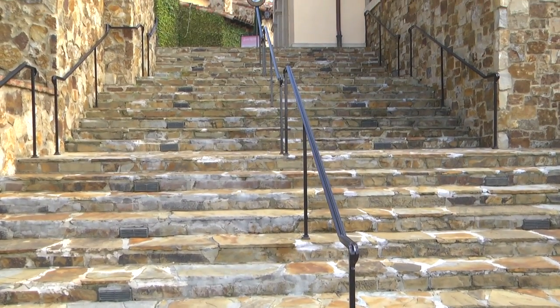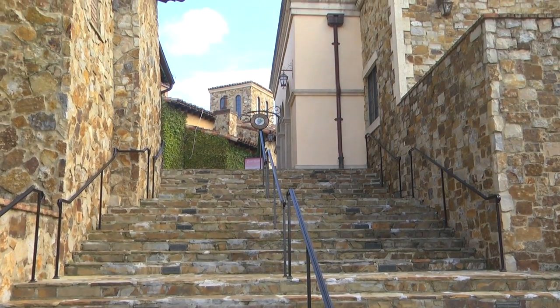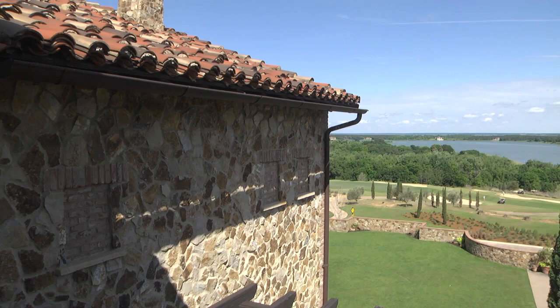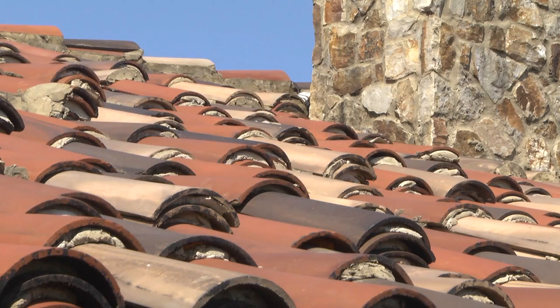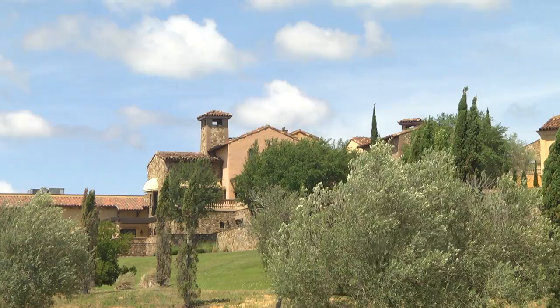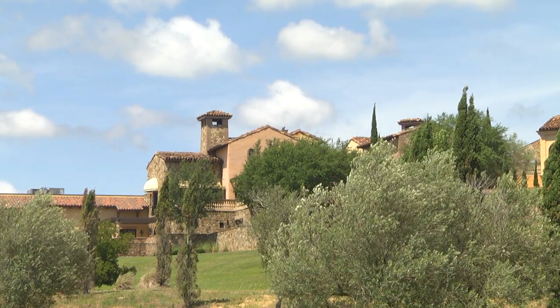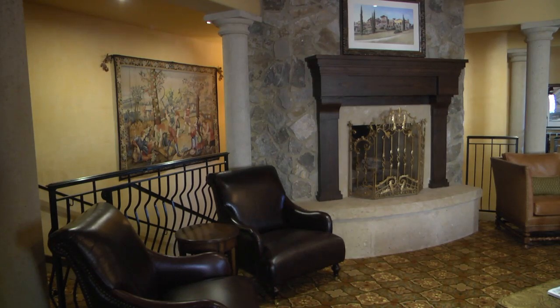This stunning clubhouse grabs your attention at every detail, and part of that has to be the workmanship. It absolutely is. When Bella Collina was built, all of the stone was actually imported from Italy, as well as the workers that do all of the barrel tile. It's extremely authentic, and we have a lot of visitors from all parts of Italy that come and cannot believe it. They say, wow, this has to be part of our home.